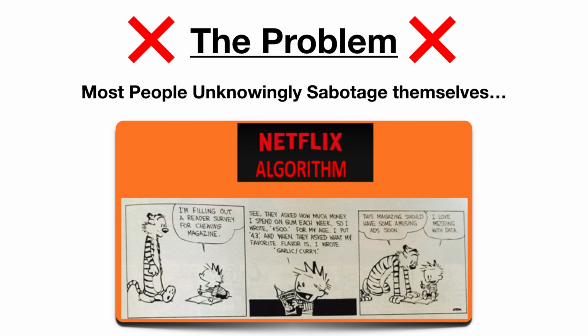And Calvin says, I love messing with data. Now, how does this interact with how you are analyzing what's going on with your specific progression, whether that's lean muscle tissue or whether that is body fat? I want you to imagine yourself as the owners of that magazine that are getting all of this data, which is completely inaccurate, from, quote unquote, Calvin in this situation, and you don't know what to do with it, right?